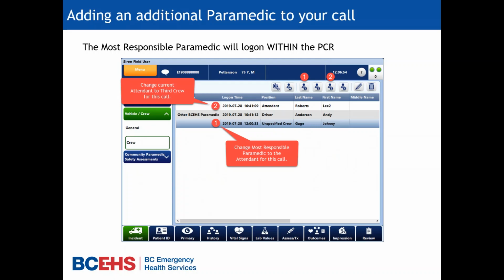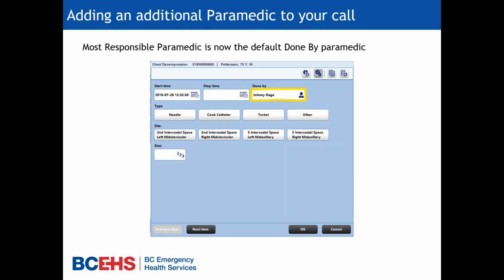To do this for a specific call, go to the Incident tab in your PCR and select the Vehicle Crew button and choose Crew. Use the regular Siren logon steps to enter the additional crew member. To allow the most responsible paramedic to select assessments and procedures under their name, you will need to change that person to the attendant. Once this is completed, whatever assessments and procedures are selected will then default to the highest level license on the call.